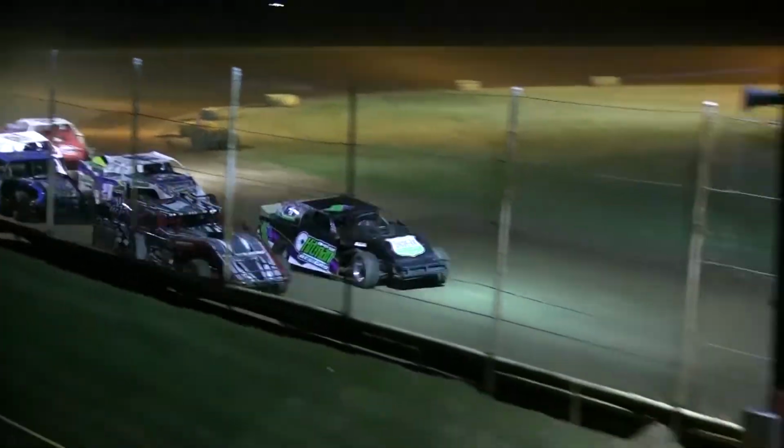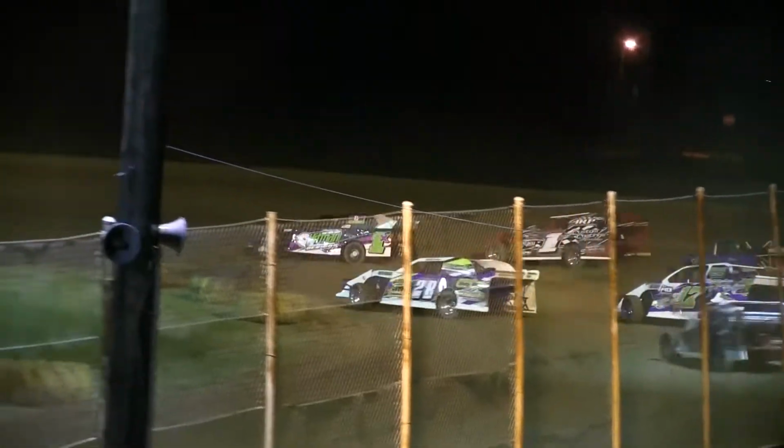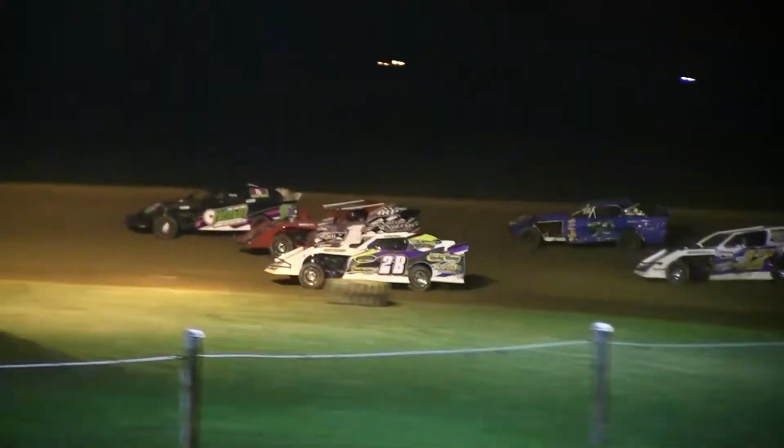That would be outstanding. Off of 4 down the front straight. It's not ever going to happen, but it could happen. Never counted out. He could pray very hard to Lord Jesus. Off of 2 down. There's 3 wide for the racing.